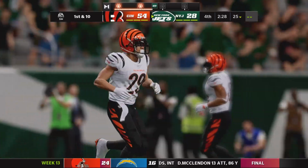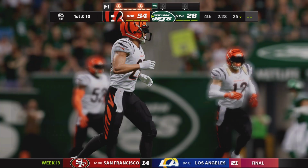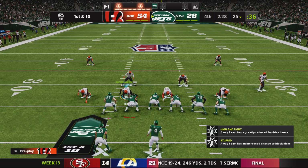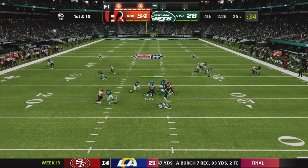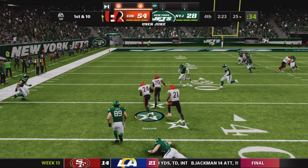And this will not be returnable. It's out of the back of the end zone for a touchback. New York's offense back out there and set to go. And their 4-game win streak very much in jeopardy as they go to work here late with a 1st and 10. And Prescott, his 3rd interception.